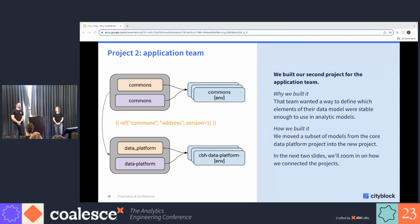and this was for our applications team. Cityblock maintains their own in-house patient management system called Commons, and so that team wanted a way to define which elements in their data models were stable enough for analytic models to use. And so what we did, we built a subset from these models from core into this new project.